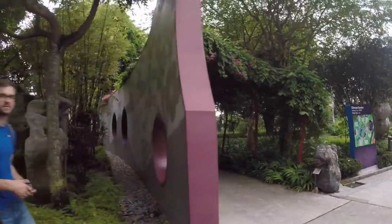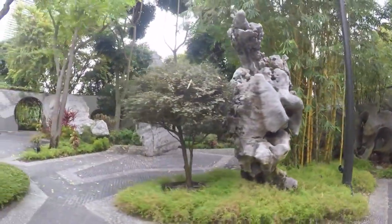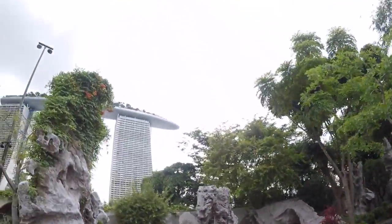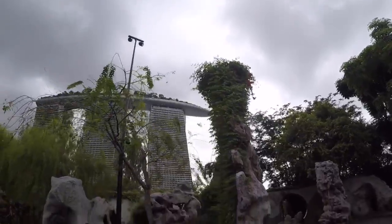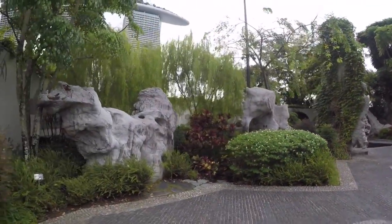For the Chinese, a garden is a reproduction of the natural environment. That's why features like ponds and boulders are common in classical Chinese gardens. A rock represents a mountain, and water stands for rivers and waterfalls.